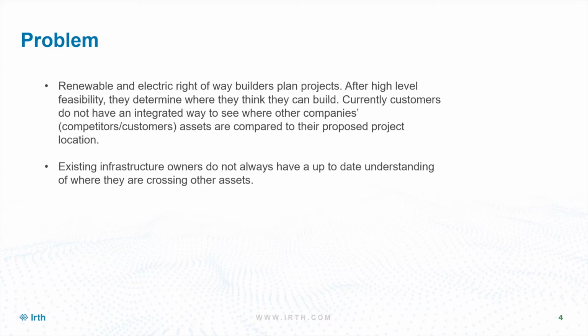One of the biggest problems we heard was, of course, when you're planning a project, the more data you have, the different types of data you have at your fingertips, the easier it is to use. If you think about putting a project location on an actual map on a GIS screen, you can't see today where all of the different assets are for the different customers or different companies or even competitors out there. So when you can't see that, you don't have an up-to-date understanding of where you are crossing other assets either.